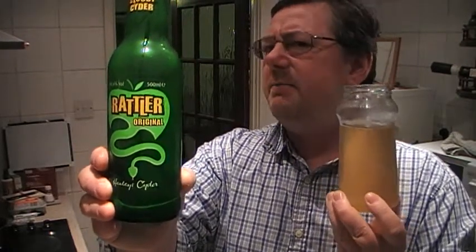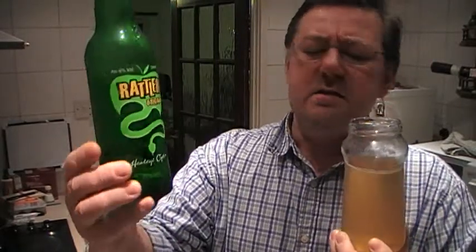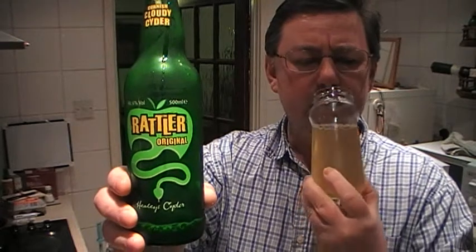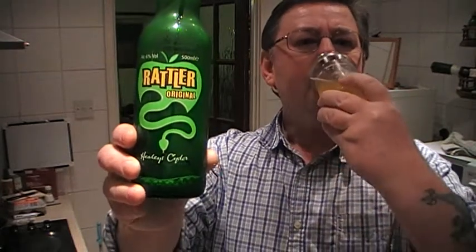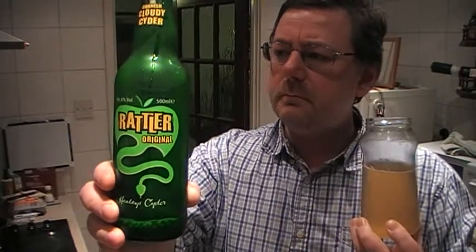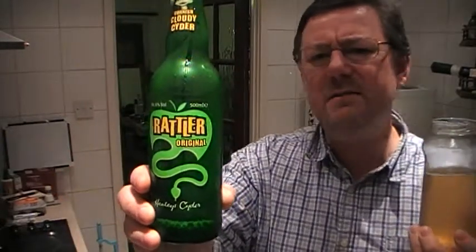It's strange. I don't know whether it's just me, but I'm tasting a hint of lemon in there. I'm probably full of it, but I'm getting a lemon hint. You know, it might be just me. Yeah, possibly a hint of, maybe a hint of lemon or a hint of lime.